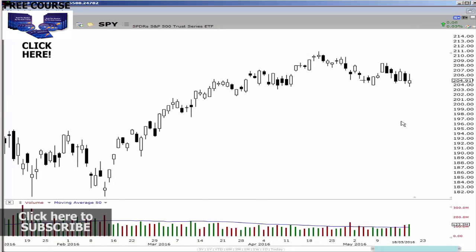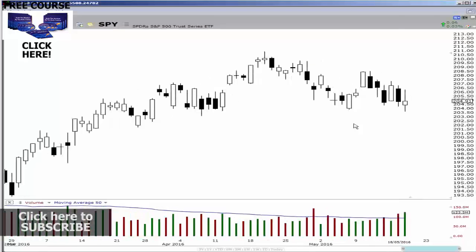Looking at the ETFs, the SPY, we actually had a lot of volume. Bit of a nothing day on this SPY. Same with the S&P, but we had a lot more volume. But one thing I do see, guys, is that today, even though it was a bit of a nothing day, it opened there, it closed there, up sort of 0.03% or up 0.06 points.